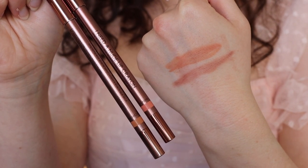And finally, we have Natasha Denona lip liners. This is a completely different formula than the Gucci. These are a lot more creamy, so let me show you the shades I have. So Michelle is a little bit more coral peachy. I haven't found myself reaching for this color a lot. It's just not the kind of lip liner that I go for. And then I have Natasha. Now, Natasha is more of that deep nude, which is more my speed.